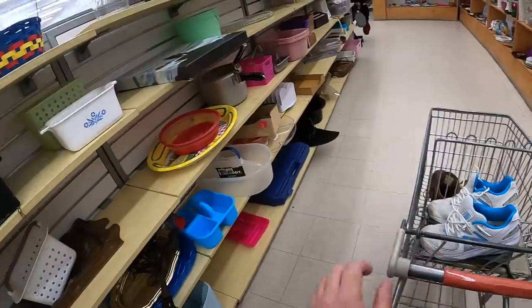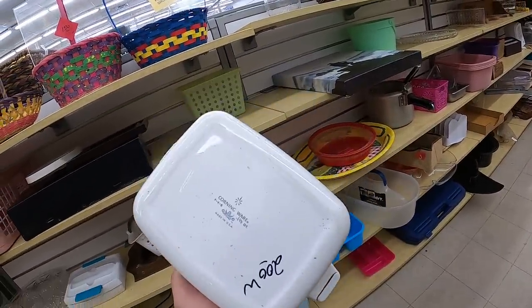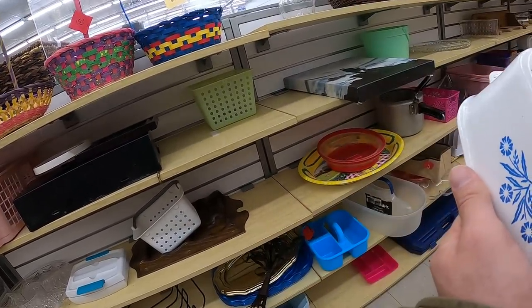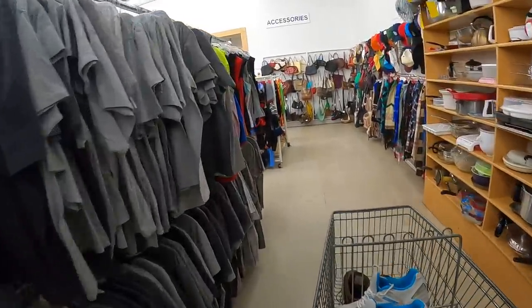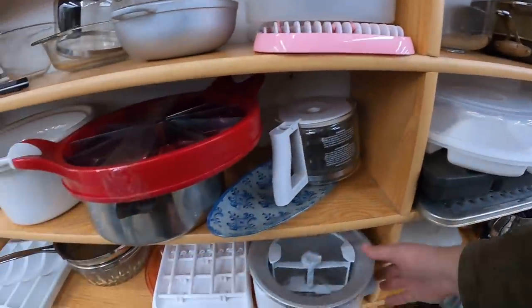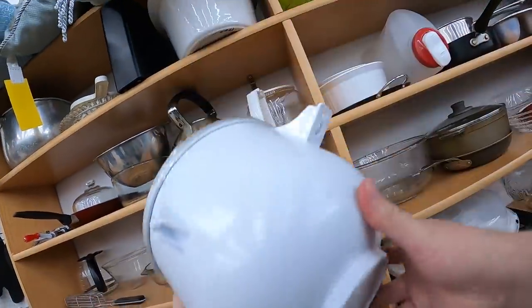There is some wear. This is the blue Corning glass. It's like the cornflower pattern, and that one didn't have the lid, so I did pass on it. But keep it in mind, because in a soon to come out video, you'll see that I picked some up with the lid, and it is a very desirable pattern.